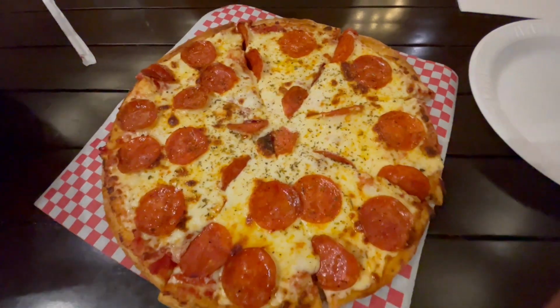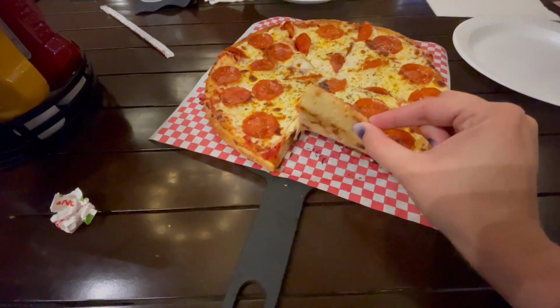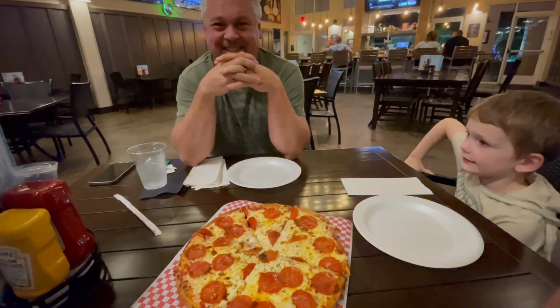Pizza has arrived, and it looks really good, and it is really hot. Ooh, ow. We're letting it cool a little bit before we eat it.